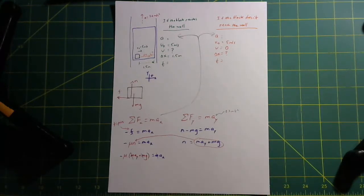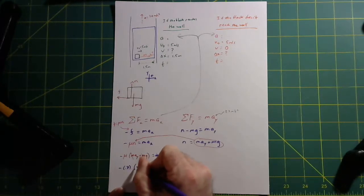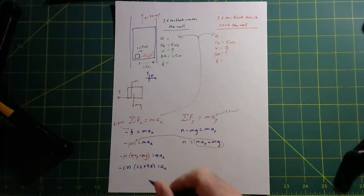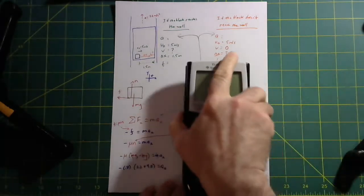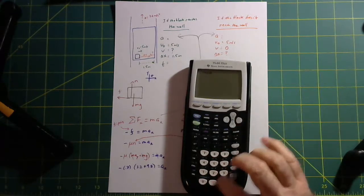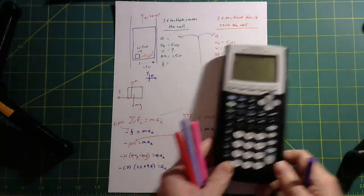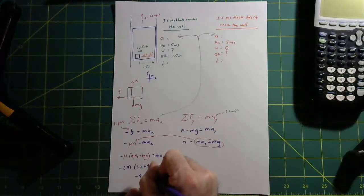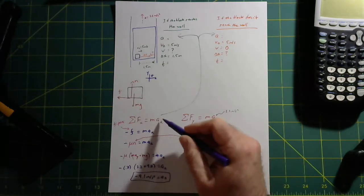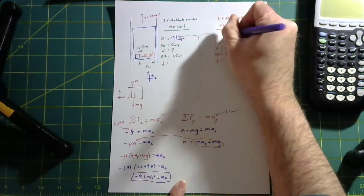So let's go ahead and put our values in. I'm going to have minus mu, which is 0.7, times acceleration in the y plus g, will equal that acceleration in the x. Okay, I can go ahead and punch that in my calculator. 0.7 times the quantity 3.2 plus 9.8, right? And that's going to give me a value of negative 9.1. And that's my acceleration in the x-axis. This is the acceleration I'm going to substitute in up here now. Negative 9.1.